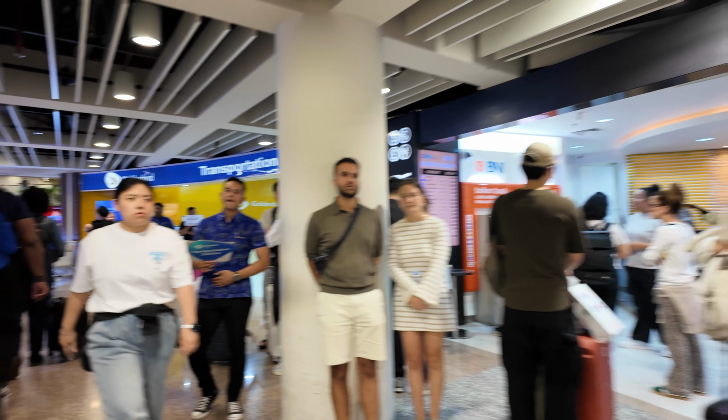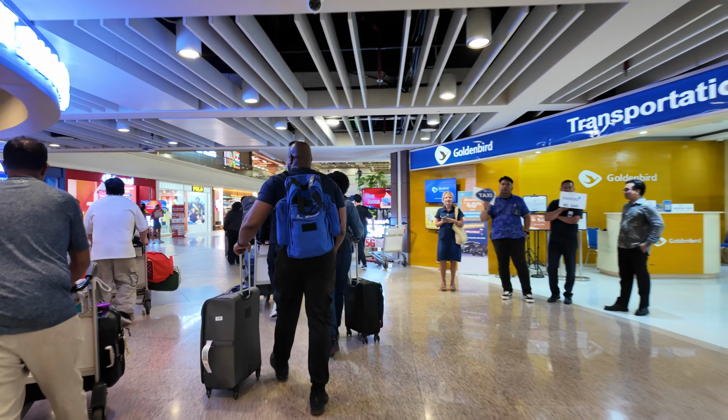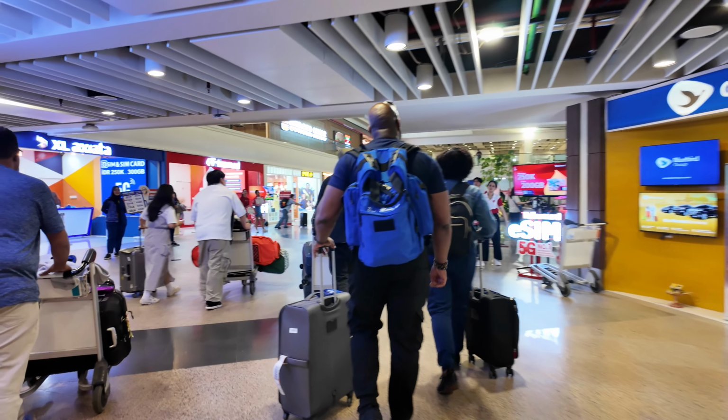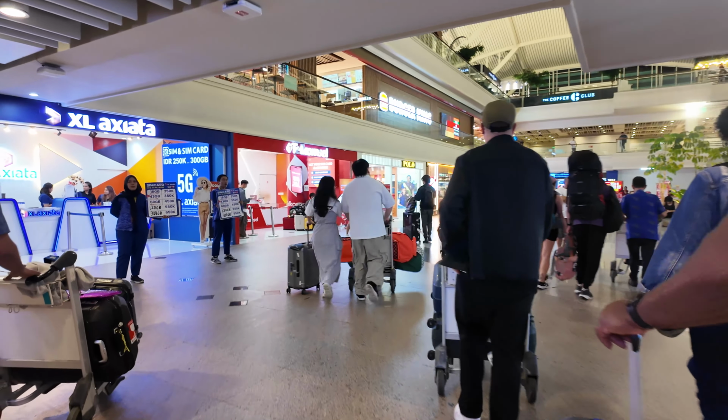Why? Because very often the ATMs charge you a special fee. I don't know how to explain that, but even if I have a Revolut card, I was paying a special fee using the ATM at the airport. Also, the exchange places at the airport are really tricky and they charge a special fee.